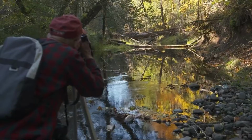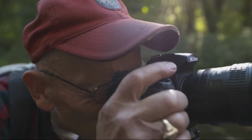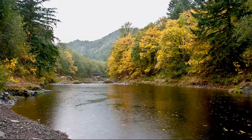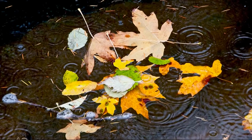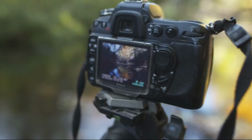Photographer and lifelong local Don Best loves to share his fall photos from the byway. He calls it the best time, best place to be out and about in the woods. Absolutely. You can get pictures of mushrooms, you can get pictures of leaves on the trees, leaves on the water that are floating in the water, and you can get leaves under the water too, all at the same time. That'll make a pretty one.